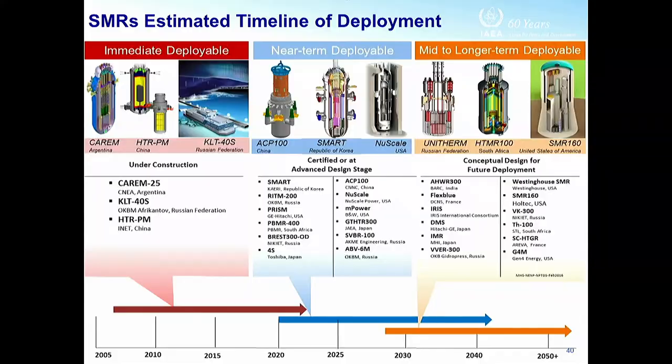So in terms of deployment, here is the situation with SMR. At the moment, there are only three SMRs under construction. Actually, when we talk about a modular reactor, this is true only for CAREM 25 in Argentina and HTR-PM, the gas-cooled reactor in China. These are really modular reactors, even from the conceptual viewpoint.